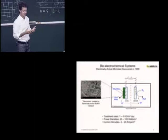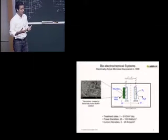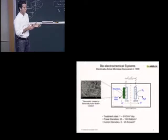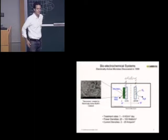In terms of power densities, they are not terribly high. If you compare them to fuel cells, we have between 20 and 100 watts per meter cubed, and that's a low power density. But if you consider the fact that the aerobic part of the treatment process is actually consuming an enormous amount of energy, the net difference is pretty big.